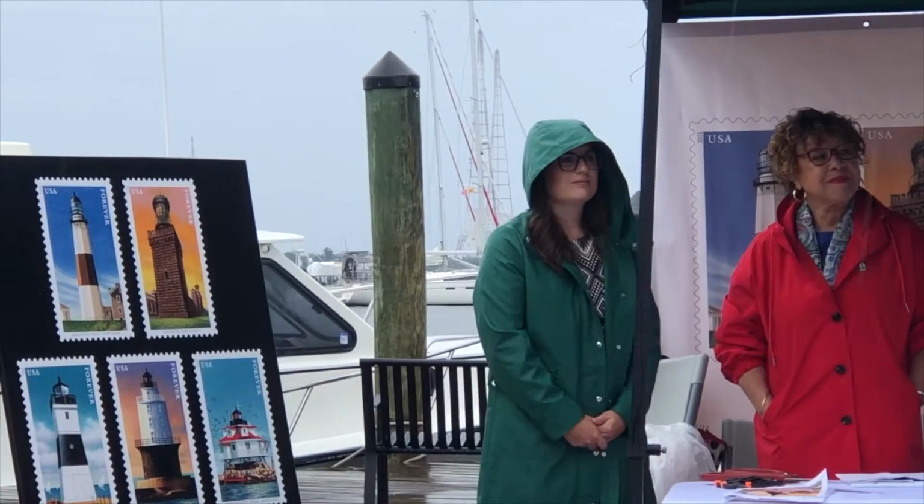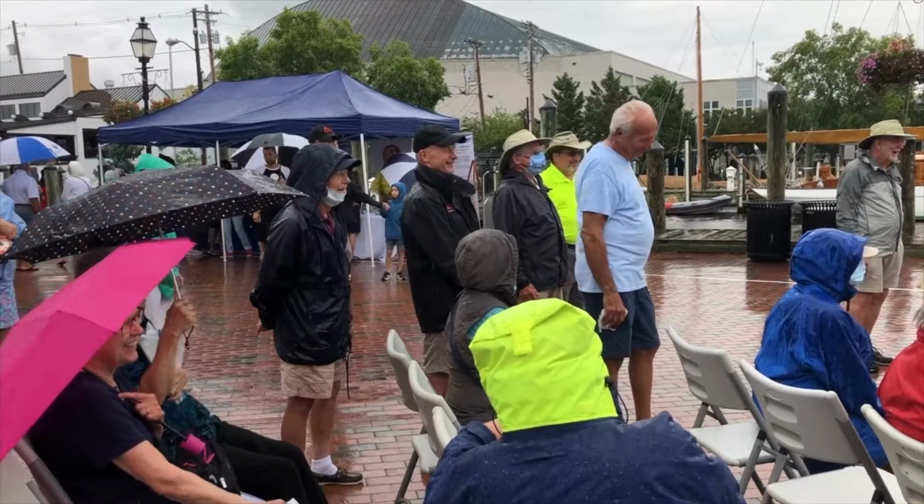Getting recognition from the Postal Service is never a sure thing. We receive approximately 40,000 recommendations every year for different types of commemorative stamps and things of that nature, but we are only able to select a total of 20.